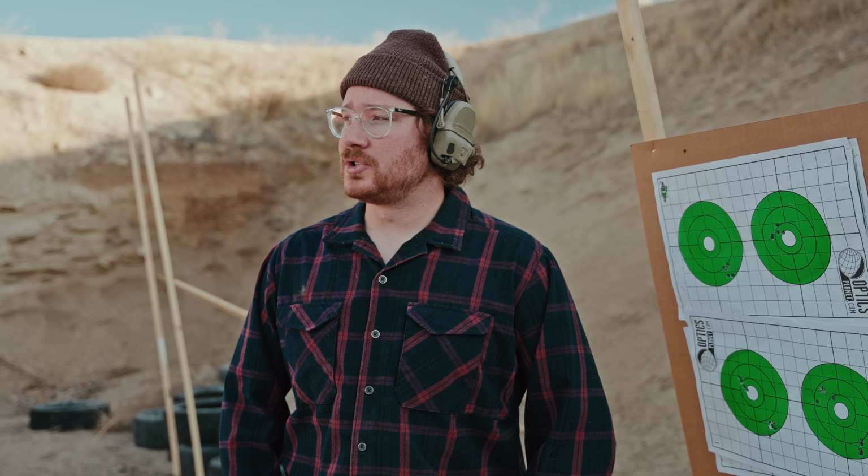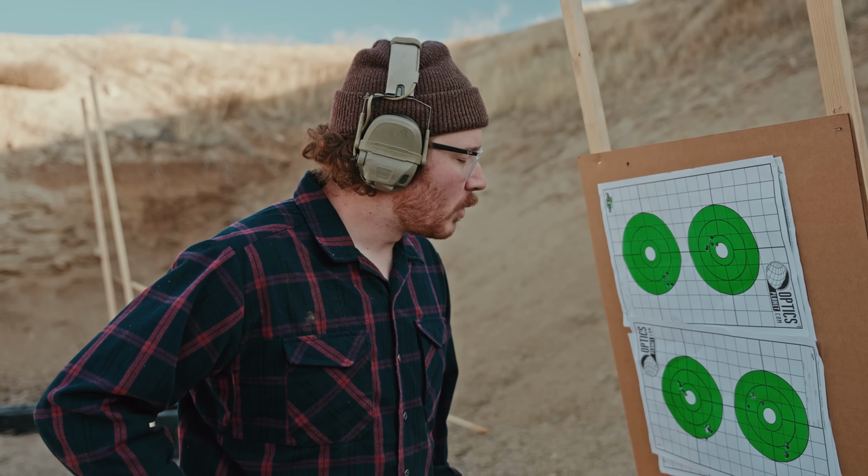So I got off the phone with Seekins. That is in fact a Seekins SP10M, which stands for the military designation. I think that those don't leave their factory unless they're shooting sub MOA or better. I don't know. What did we just prove? $5,000 gun shoots better than sub $2,000 gun.